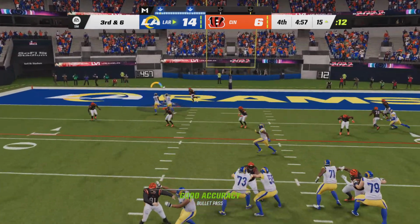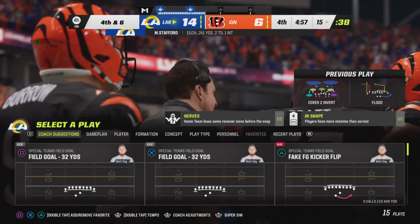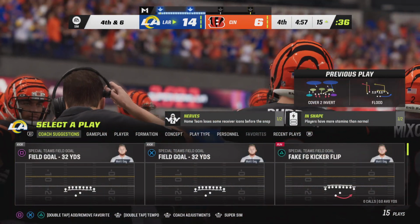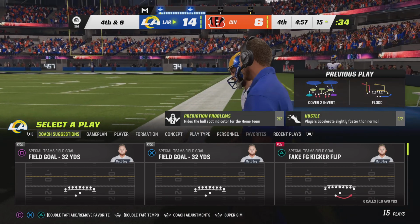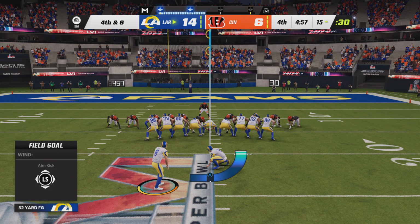From the gun, here's Stafford. To the goal line, but it's incomplete. What an excellent defensive stand there in the red zone. Nice tight coverage. They certainly recognized how important it was to bring up 4th down here.